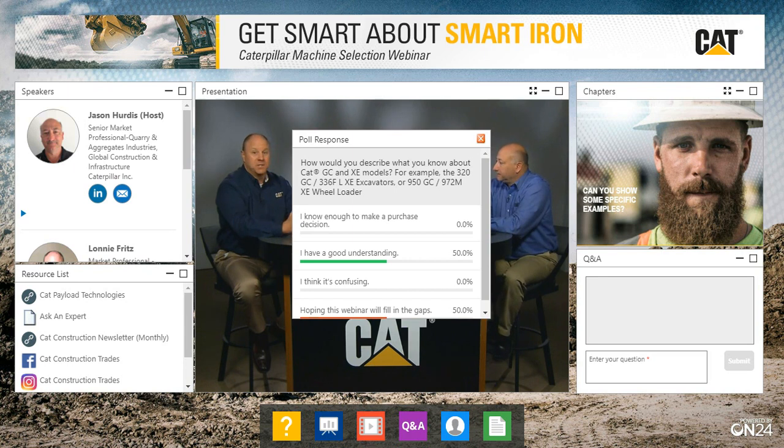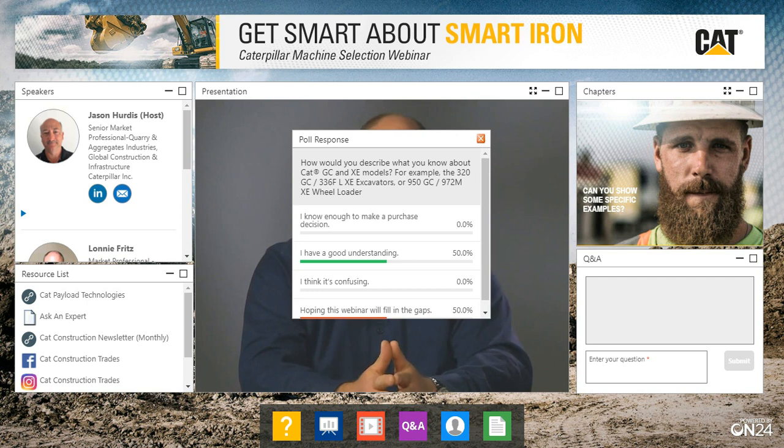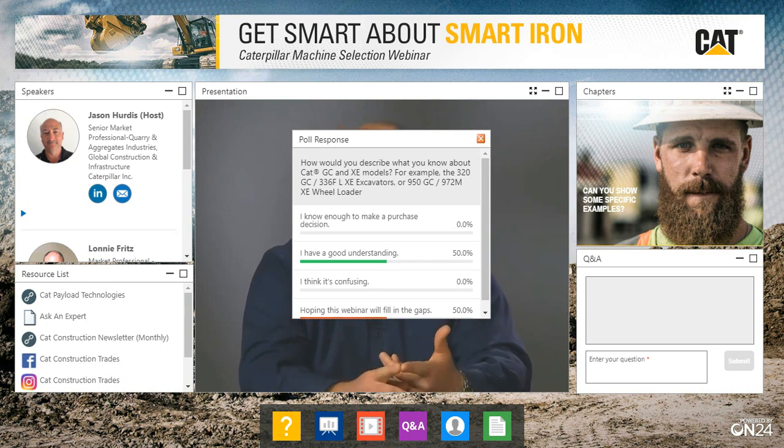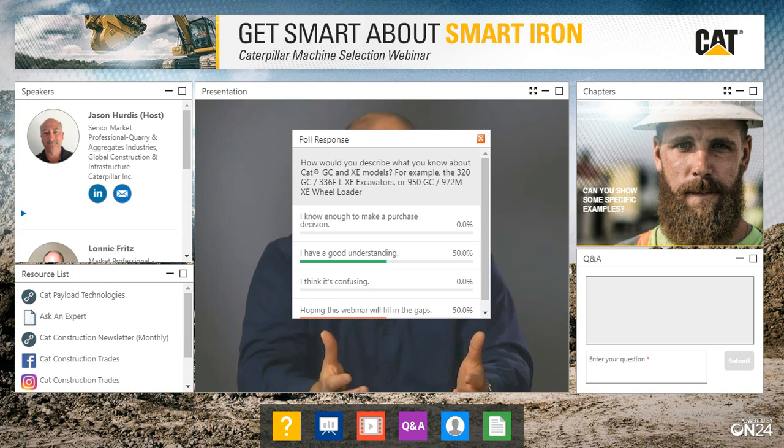Yeah, again, just like GC folks, please don't get hung up in Caterpillar and all the acronyms we use here. XE stands for nothing. It doesn't mean anything. It's simply just an identifier on the side of a machine. If you see the letters XE, again, it doesn't stand for anything other than what's behind it as far as a more fully featured, technologically advanced machine, whether that's internal components, but most importantly, you're starting to look at all the bells and whistles per se, Jason.